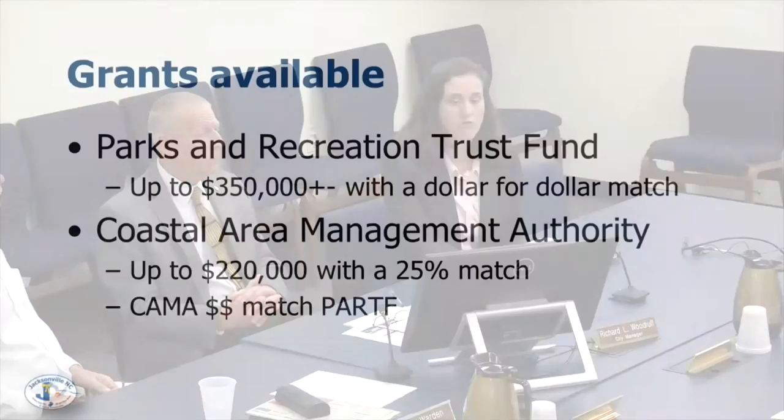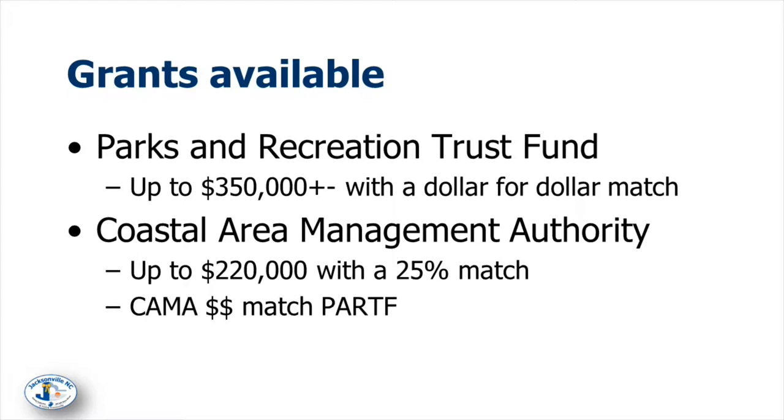And then we've also met with Pat Donovan Potts in getting her assistance with applying for a CAMA grant. The big project, which is boat access or something along those lines, is for up to $200,000 with a 25% match, and then a $20,000 grant for a pump out station. So between the two, we can apply for that amount.